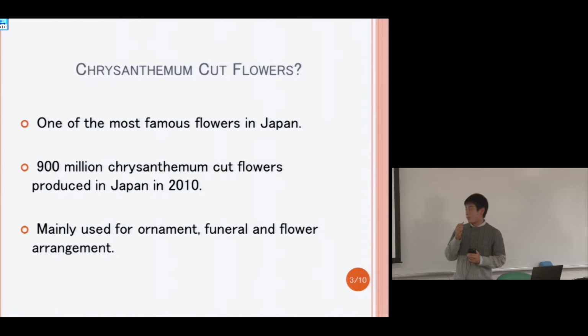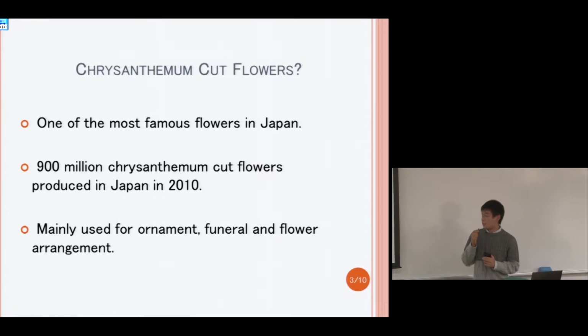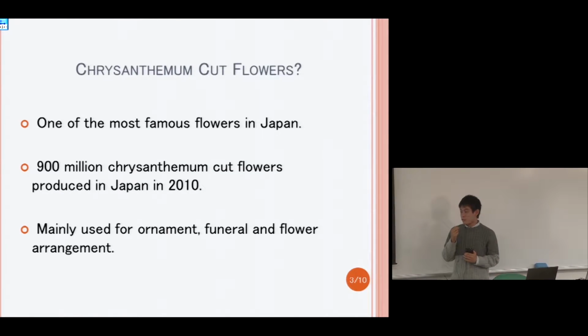In Japan, chrysanthemum cultivation industry is very big. The number of chrysanthemum cut flower produced in a year was about 900 million in 2010. Such a large amount cut flowers are mainly used for ornament, funeral decoration, and flower arrangement. Chrysanthemum is also popular in Europe. In Europe, you may see it in wedding ceremonies.